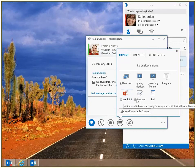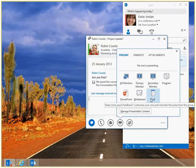I can also create a whiteboard, and if I'm running a large conference, I can poll the people. So if it's a management meeting, we may want to gather some feedback while we're presenting. We can run that poll alongside. This gives us some really flexible ways we can work, giving people time back to focus on what they're there to do rather than driving or getting people together.